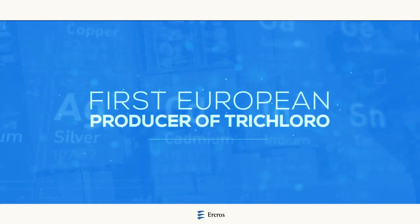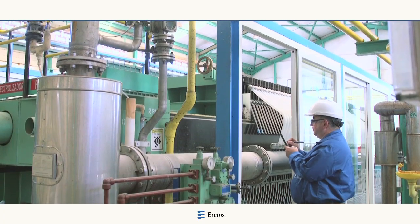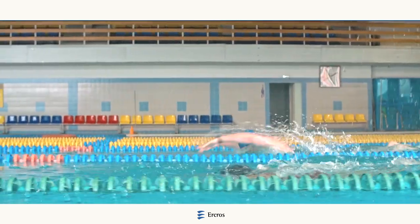Since 2009, our chlorine has been produced using the best available technology, which is 100% mercury-free and minimizes the environmental impact of our facilities and of the products supplied to our customers.